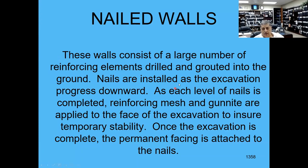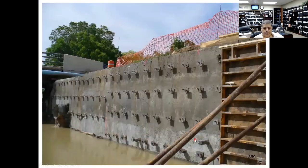Nails are installed as the excavation progresses downward. As each level of nails is completed, reinforcing mesh and gunite are placed, and you shoot gunite on there. Once the excavation is complete, permanent facing is installed for the nails.